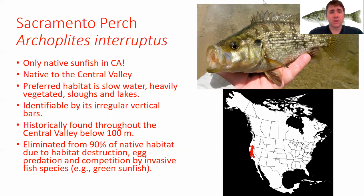They were historically found throughout the Central Valley, but at fairly low elevations, so below 100 meters. That's not the case anymore. They've been eliminated from about 90% of their native habitat due to habitat destruction. That's mainly related to the loss of floodplain habitat throughout the Central Valley, but they're also very intensely negatively affected by egg predation and competition by invasive sunfish species. So things like green sunfish, bluegill, pumpkinseed sunfish, these other non-native sunfishes, they tend to really bother Sacramento perch.